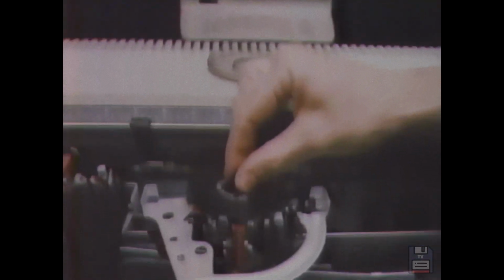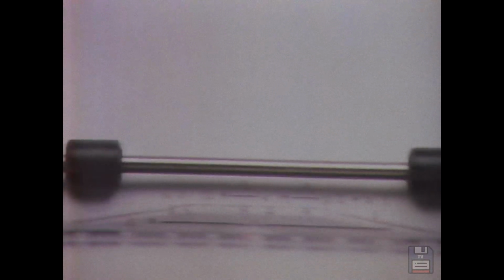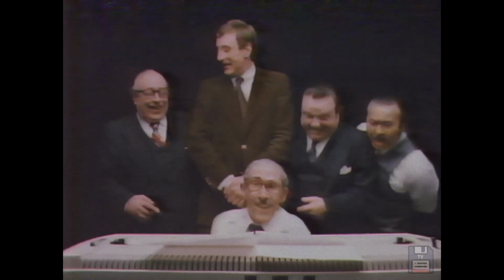Just by changing print wheels, this Cume printer from ITT will type in 94 different faces and sizes, which means if you're in international business or some technical field, you can use it more ways than other printers, even if you can't keep up with it.